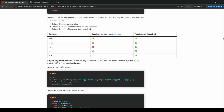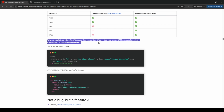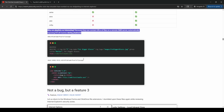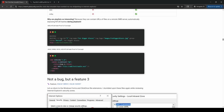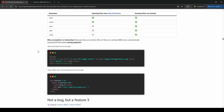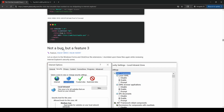Why are playlists interesting? They can contain URLs of files on a remote SMB server, automatically exposing NTLM hashes during playback. Yeah, that's what I was kind of hoping before we migrate to some other context that trusts those. Okay, that's interesting. Wow. Okay. Yeah, that rules. So that gets opened in Windows Media Player, and it's like, yeah, let me go grab that. And it's like, oh man, let me go talk to that guy. Not a bug, but a feature.